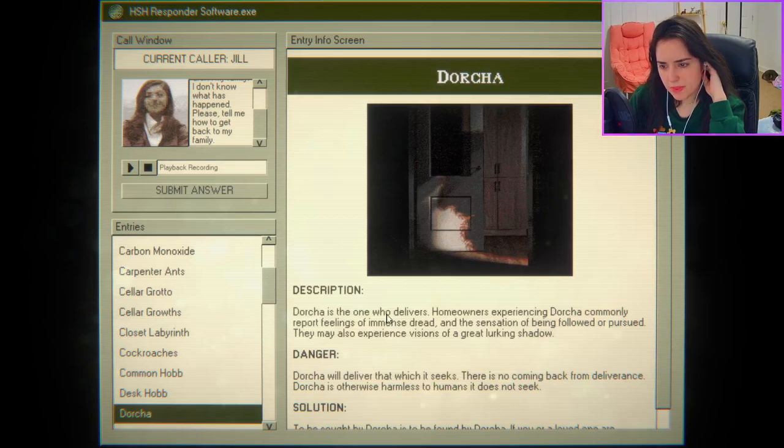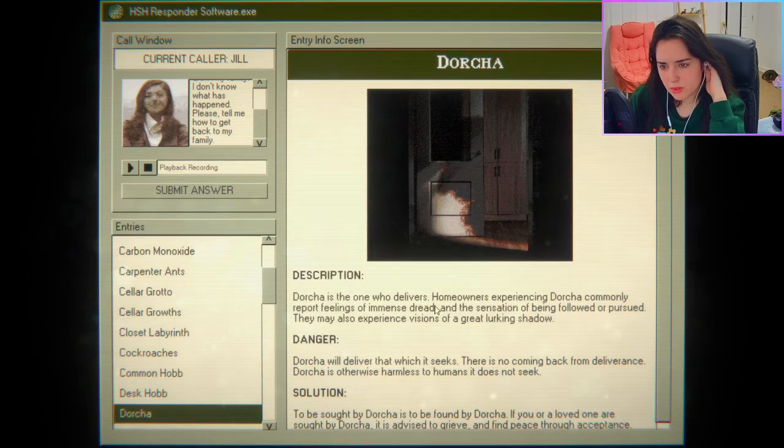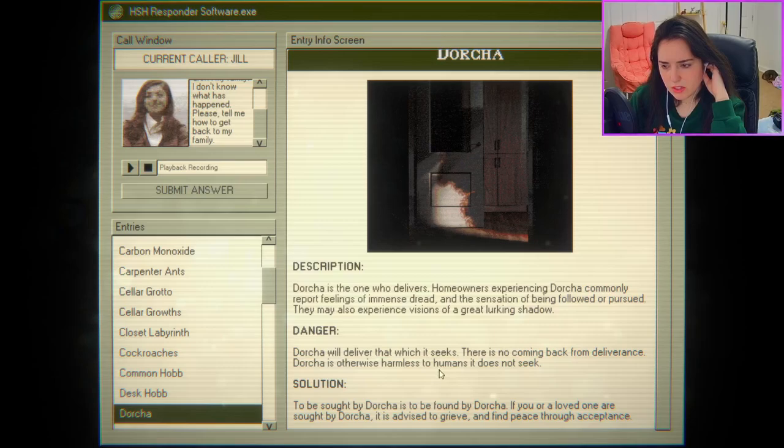Dorcha? Dorcha is one who delivers. Homeowners experiencing Dorcha commonly report the feeling of immense dread, the sensation of being followed or pursued. They may also experience visions of great lurking shadow. Dorcha will deliver that which it seeks. There is no coming back from deliverance. Dorcha is otherwise harmless to humans that it does not seek. What? To be sought by Dorcha is to be found by Dorcha. If you or a loved one are sought by Dorcha, it is advised to grieve, find peace through acceptance.